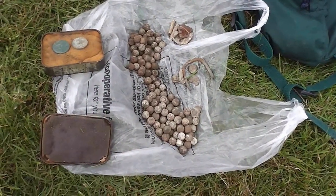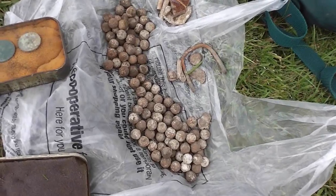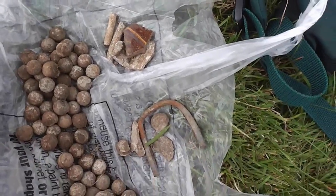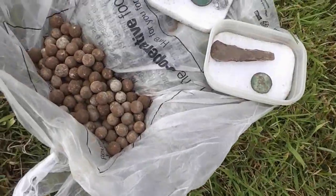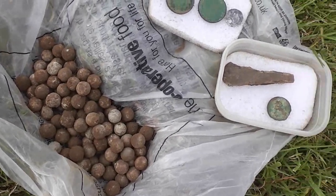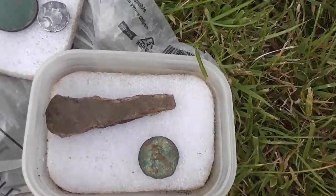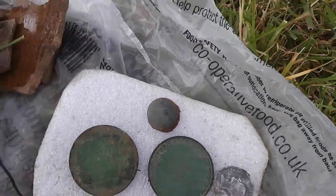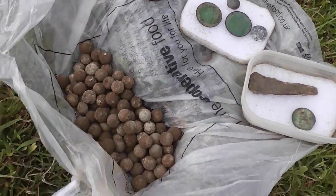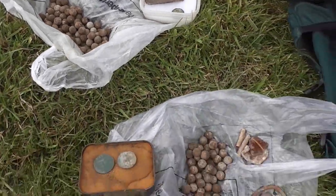Right then, folks, final tally for today's hunt. That's me, this is my stuff. 105 musket balls, just 2 coins, a few pipe bits, a bit of a modern buckle-ish thingy. And Keith, he got 97. 97, didn't even do 100. How feeble's that? A couple of coins, a nice little silver Victoria, spoon handle, little tiny button stud, some more surface finds of pots. So it's been the strangest hunt in history, I think. 202 musket balls in total.